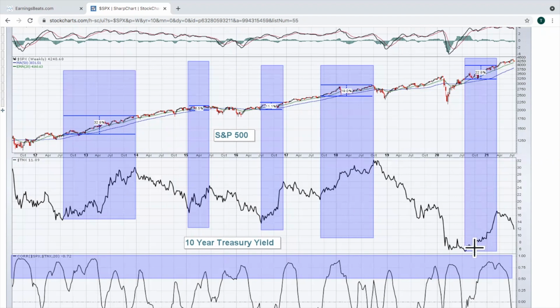But when you look at these blue shaded areas, when the 10-year Treasury yield is rising, that's when we tend to get some of our biggest moves in the S&P 500. And so with this move to the downside, this is just one more factor, if you will, that suggests we be cautious and that we could have more choppiness ahead. Now, the S&P has been ignoring the yield going down so far during the summer, but that is not the case normally throughout these periods.